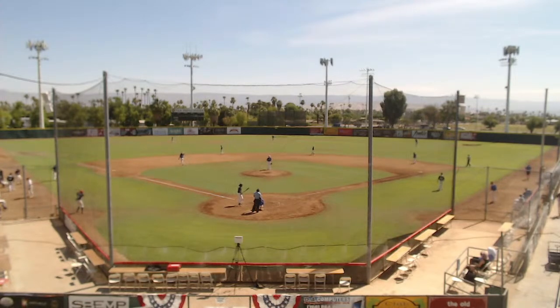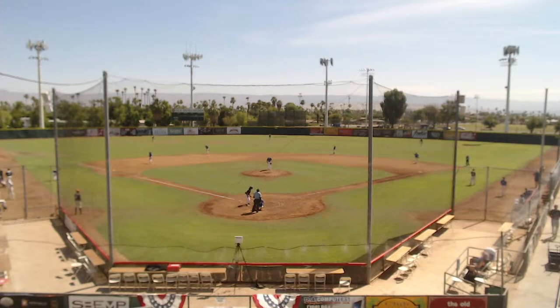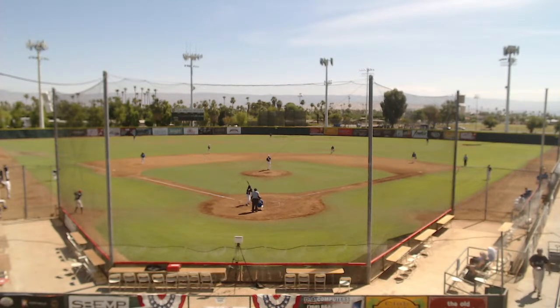Eight runs on 6 hits and no errors for the Blue Sox. They've left 2 on the base paths. For the Snowbirds, no runs on just 1 hit, a single. They have committed no errors either and have left 1 on the base paths. 3 complete as we go to the 4th.